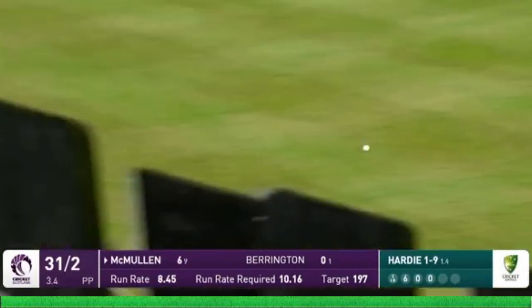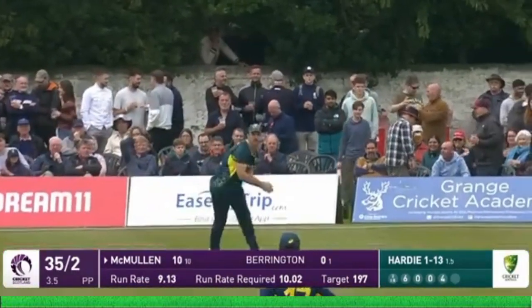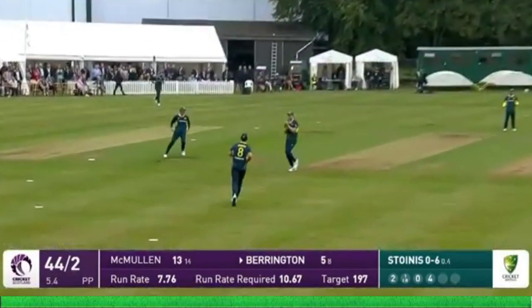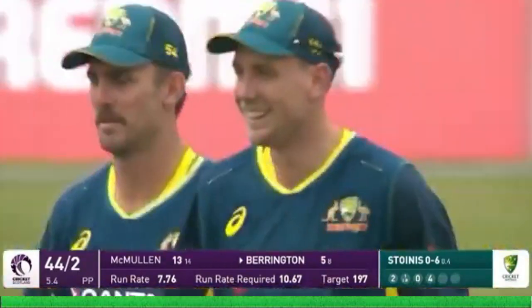Glorious, absolutely glorious. Pulled for 6 and now driven straight down the ground for 4. Not overly full either. Driven, if anything, a little bit on the up, and McMullen starts to get into his work. Just after hitting a boundary, he's going to perish. Pops it up again, banged into the surface by one of the Australian medium fast bowlers, and it's a simple catch. Cameron Green over his shoulder, smiles all around. Stoinis keeps doing it with the ball for Australia.